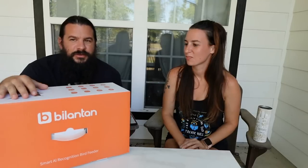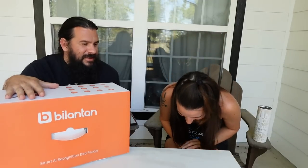This right here is the Bilantan smart bird feeder. Yes, bird feeders have gotten smart, guys. I have seen one of these come up in recommended ads and stuff. This thing is awesome. It's like a Ring doorbell, so when there's motion at your door, you can pull up your phone and see who's at your front door. But it's for birds. And you can even listen to them.